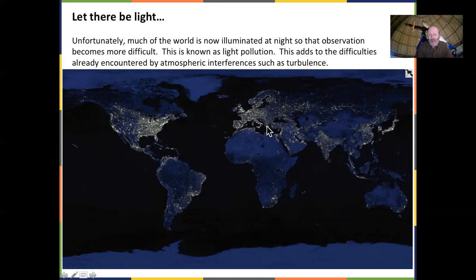And here's the sad thing about all of this. None of this is doing anyone any good whatsoever. Nobody lives up here looking down who needs to see this. I mean, sure, it's pretty, but for every one of those light bulbs, someone's paying a light bill. For every one of those light bulbs, someone is burning fuel, usually fossil fuel, to keep it lit. None of this is necessary.